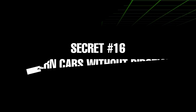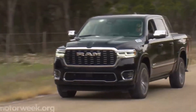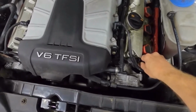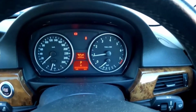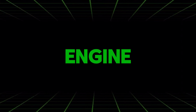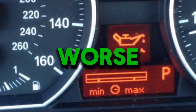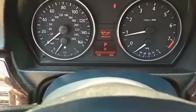Feature 16. Modern cars without dipsticks. The 2025 Ram 1500, newer BMW models and others have replaced traditional dipsticks with digital displays and sensors. These electronic sensors can fail without showing warning lights. In BMWs, owners must wait until the engine reaches a specific temperature just to check oil levels. What's worse, the display only shows how much oil is missing, not the total amount.